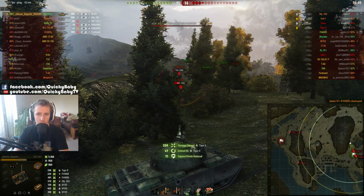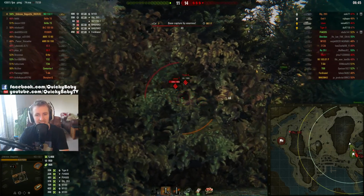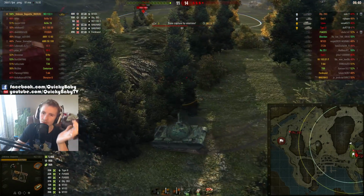Now up to 5,000 damage done and 4 kills, and he's using the great camo of this vehicle in conjunction with the bushes to be able to spot his opponents without getting seen, and they have no idea where he is quite yet, but he goes a little bit too far forwards there, and he ends up getting spotted by the Tiger II, and oh dear, a heat round ricochets off.